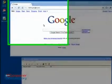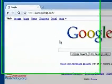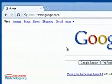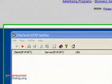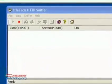Let's see how it works. What you're looking at here is the Google homepage in the new Chrome browser. However, this issue is not specific to Chrome, as the feature works on all browsers the same way. And on the lower part of the screen, you're looking at a tool used by computer network professionals called a packet sniffer. We will use this packet sniffer to see what information Chrome is sending back to Google and when.